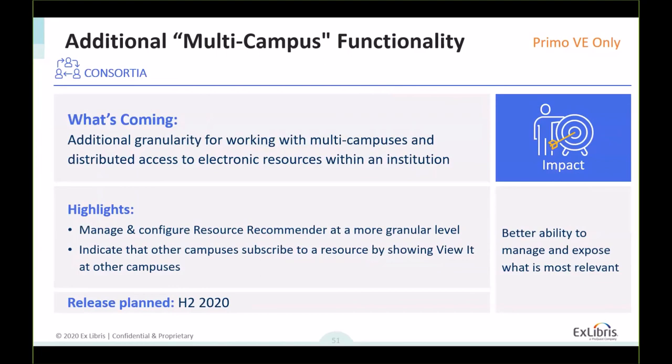Similarly, if it's within a small regional area, it's sometimes relevant to know, okay, it's not available to me, but if I was in the law library, or if I know a friend of mine in the law library, it's actually available over there. So similar to what we displayed before, but within groups of an institution, we'll be able to say, okay, here's what's available to you, and here is potentially what's available in another campus or another area of the university according to their subscriptions. And this will be a configuration that people can turn on or off depending on how they want their patrons to see this.